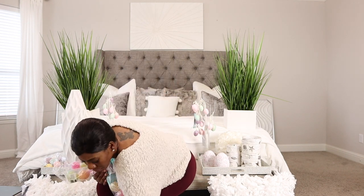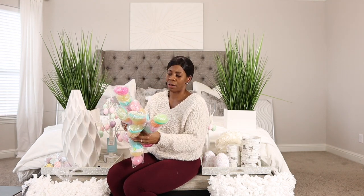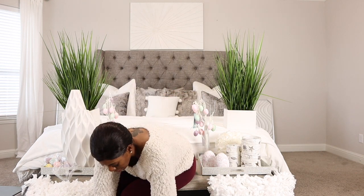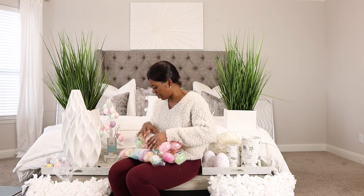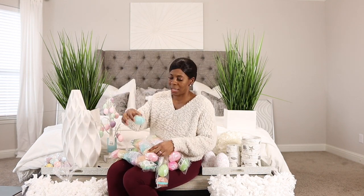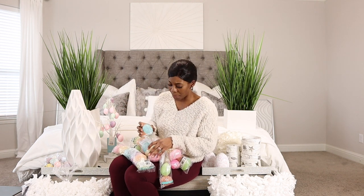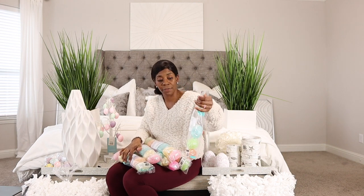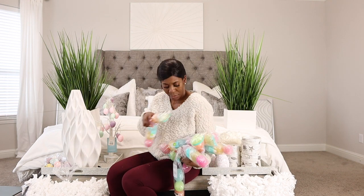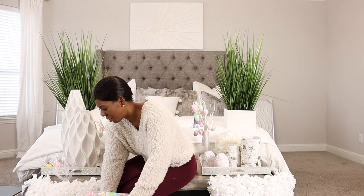I got a couple bags of these. These came from Walmart. They are $1.99 for 6. And I love these eggs because they have glitter on them. I'm gonna actually use these. I believe I'm gonna use these in the middle of my tablescape. I can't wait for you guys to see the tablescape, the Easter or spring tablescape that I'm gonna do.